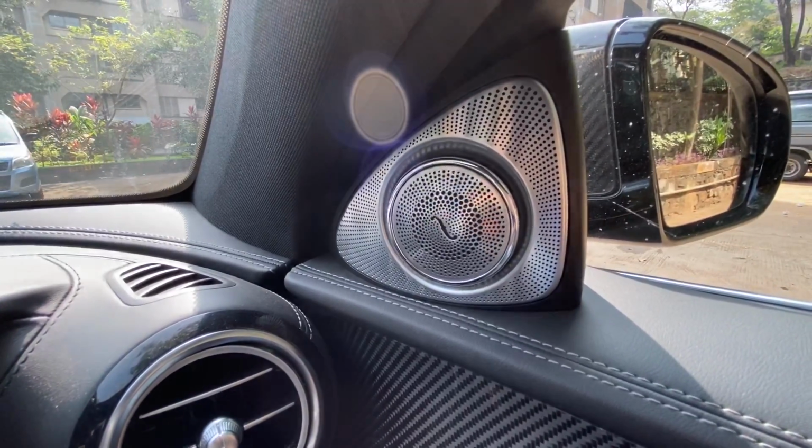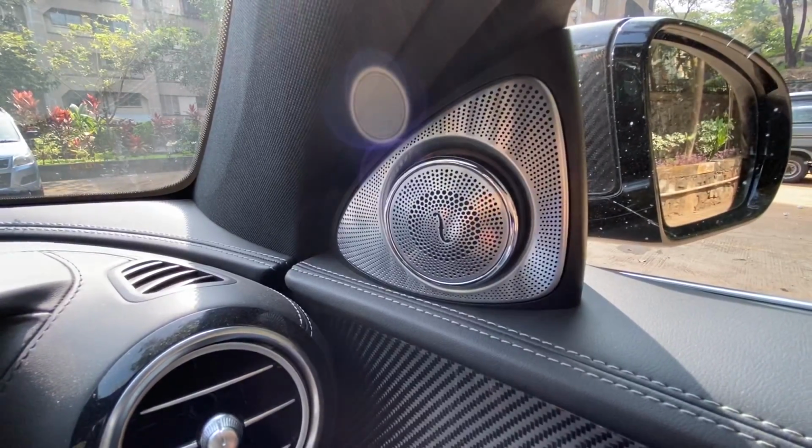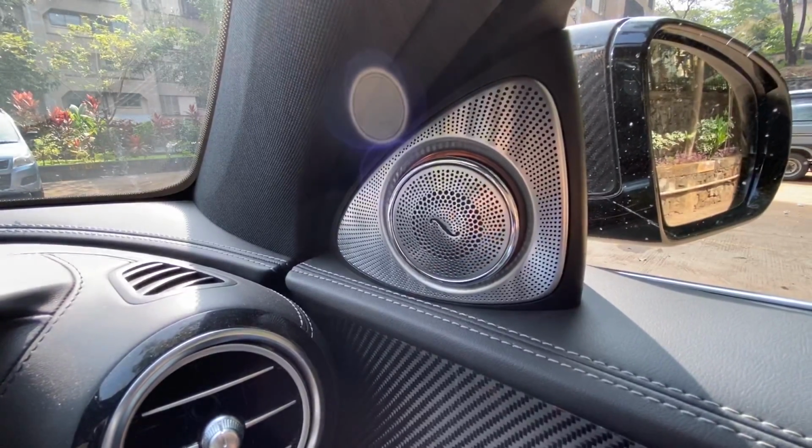In fact, these speakers also come in and go out. Sorry for that poor sound. I don't know what that was, but that was something which was playing on the radio. Now I've turned it off. There it goes back in. That's so cool, isn't it?